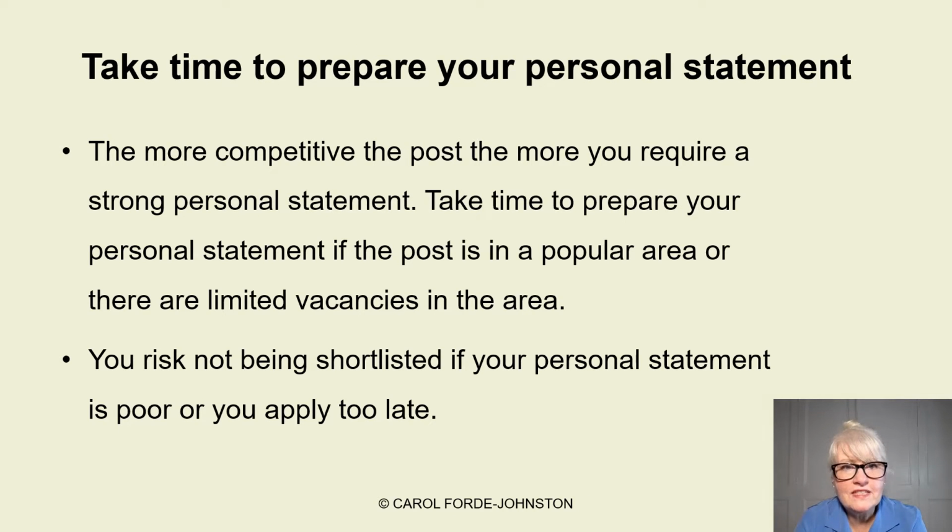My first key tip is to take time to prepare your personal statement. At the moment, across the UK, there are a lot of roles available for a newly registered nurse to apply for, and you can also apply for roles that are for any healthcare professional. For example, you might apply for a research role that's open to any registered healthcare professional. The more competitive the post, the more you require a strong personal statement.